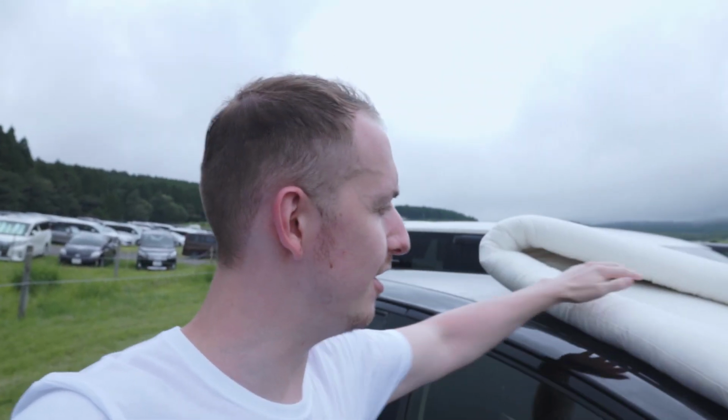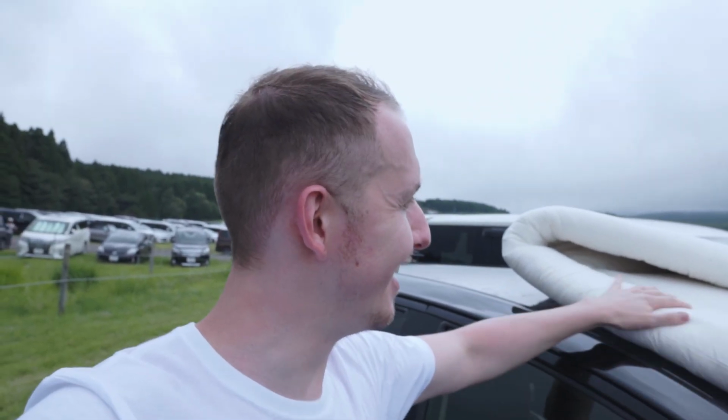We had a nice idea before we got out of the car. It was pretty damn hot, so we thought we'd leave the futon on the roof to dry. And yeah, it's feeling a bit better.